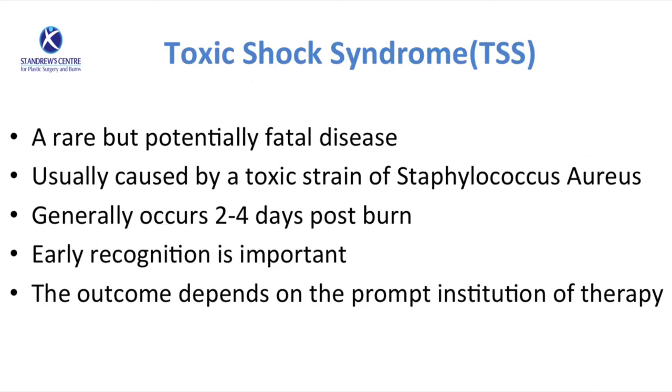You may have heard of the condition toxic shock syndrome. This is a potentially fatal disease, particularly in children under 5. That's because they haven't developed the antibodies to strains of Staphylococcus which cause toxin formation. As I say, it is very rare, but early recognition is important. If a child is unwell, feverish, listless, particularly if they've had a burn, and even small burns can cause this condition, it's vitally important that early treatment is sought.